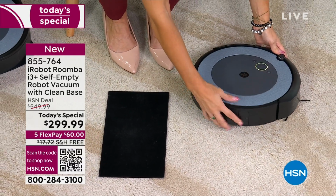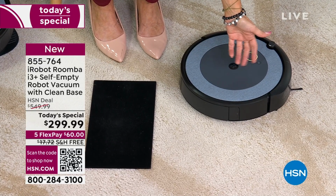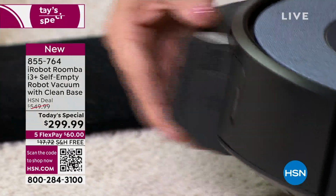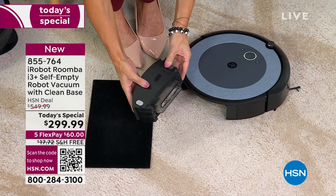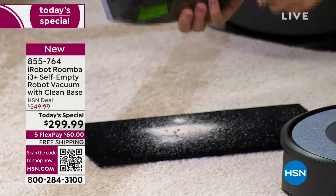I want to show you. Remember, I'm taking the bin out. I actually had a question today from someone asking if they wanted to ever clean the bin themselves, can they do it? Yes, you can. It works just like all the other Roombas. You press that button and take it out. You don't ever have to touch this, though. I'm just doing this for demonstration purposes so you can see what we got inside.